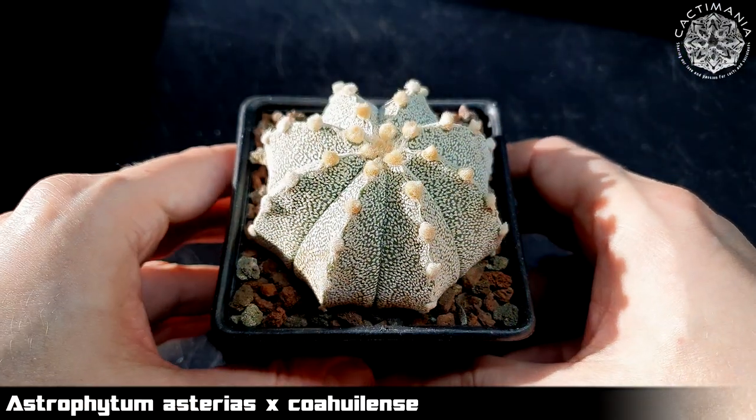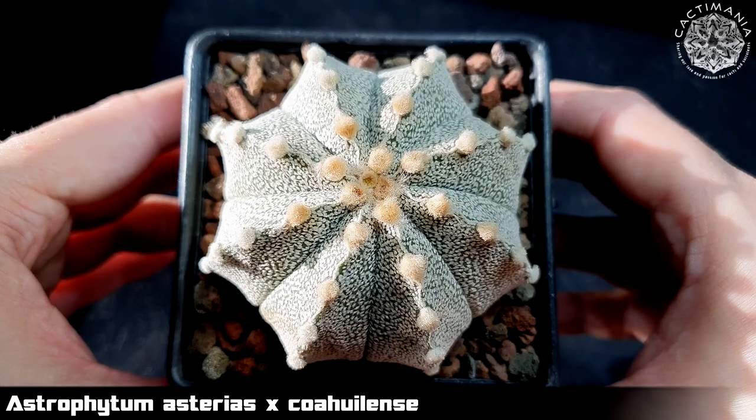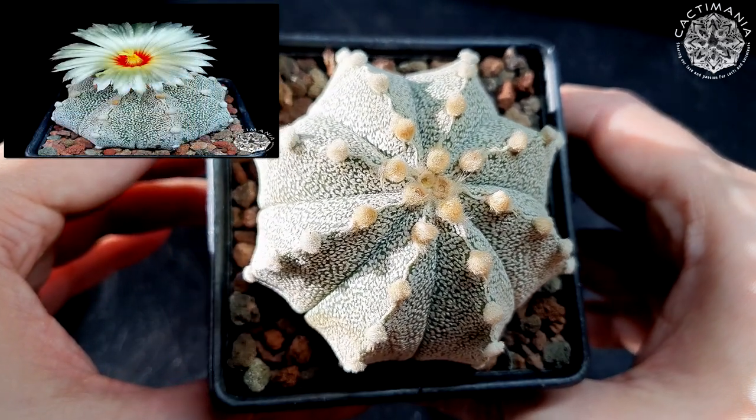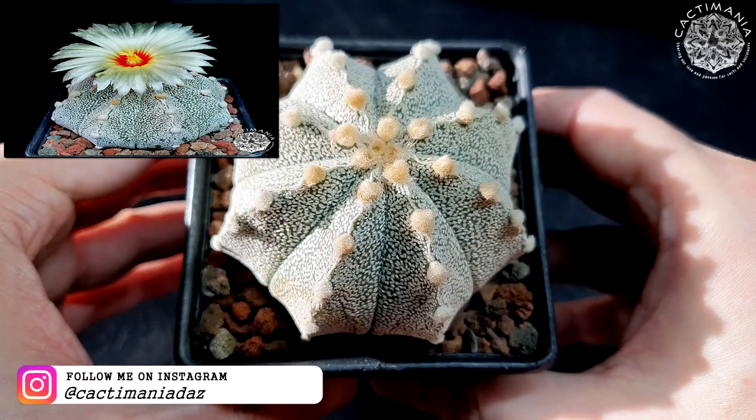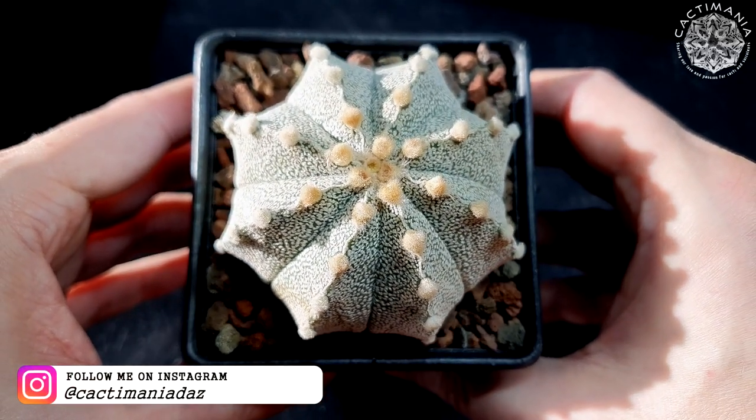And finally for this part, this awesome looking Astrophytum hybrid from Dorota again. This did flower not long after I got it as well, which was a nice surprise. Stunning plant.